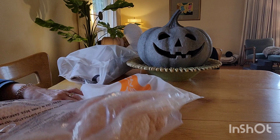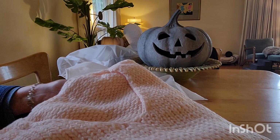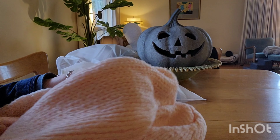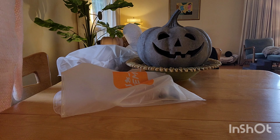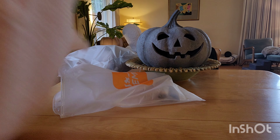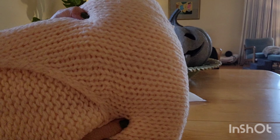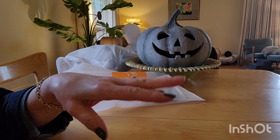I ordered one. They keep showing these big, beautiful sweaters, and I was like, okay, let's see what they are really like. They look nice and fluffy. That's kind of nice. I got this light pink color. I don't know. It's kind of good. Let's see how it goes. Pretty stretched. Maybe if I'm really cold. It's a pretty color. It's kind of nice. Yeah, it's a hit and miss with them.